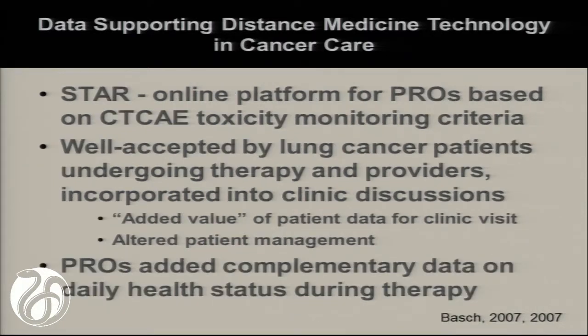Another system called STAR was an online platform for patient-reported outcomes and was tested in lung cancer patients who were fairly ill, using standard toxicity monitoring criteria, and this was well accepted by patients. In the online version, I believe almost all the patients logged on and used it from outside of the clinic setting. Patients really viewed this as having added value as part of their visit, as did the providers. The providers also used the information that patients reported about their symptoms to actually alter recommendations for patient management. While these data did not provide additional information about the actual outcomes of the patients, they did add complementary data on what the patients were experiencing on a day-to-day basis, which is very important for patients' quality of life and their own coping with their care.